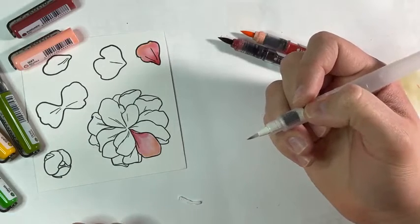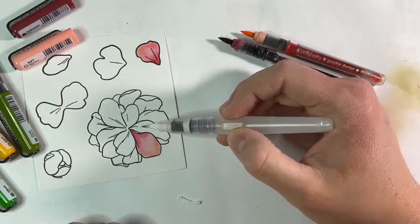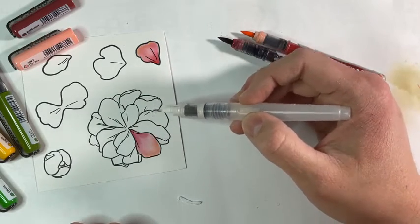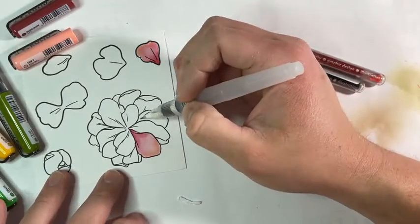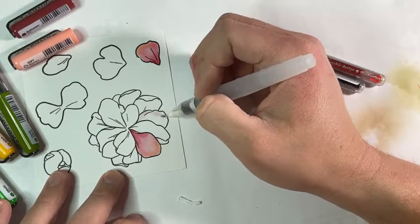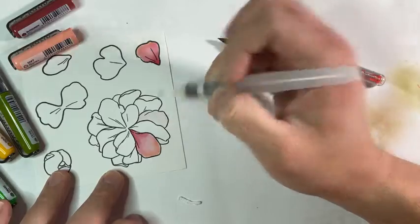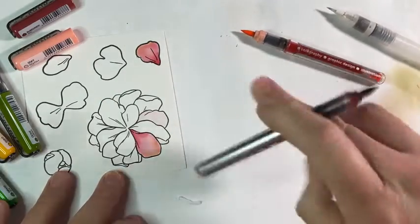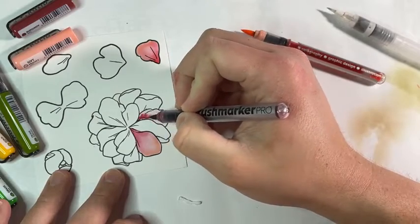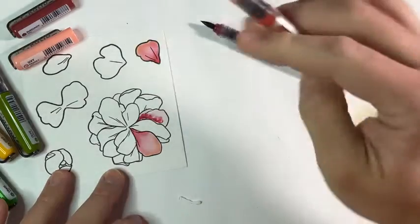All right, so now what I'm going to do is skip a petal, because if we put water next to water, it's just going to bleed and we're going to have one big messy petal. So I'm going to skip over to this petal. No real major rhyme or reason to it. It's just more you're wanting to do all of them. And yes, I'm sorry, I totally skipped this and I'm coming back to it now.